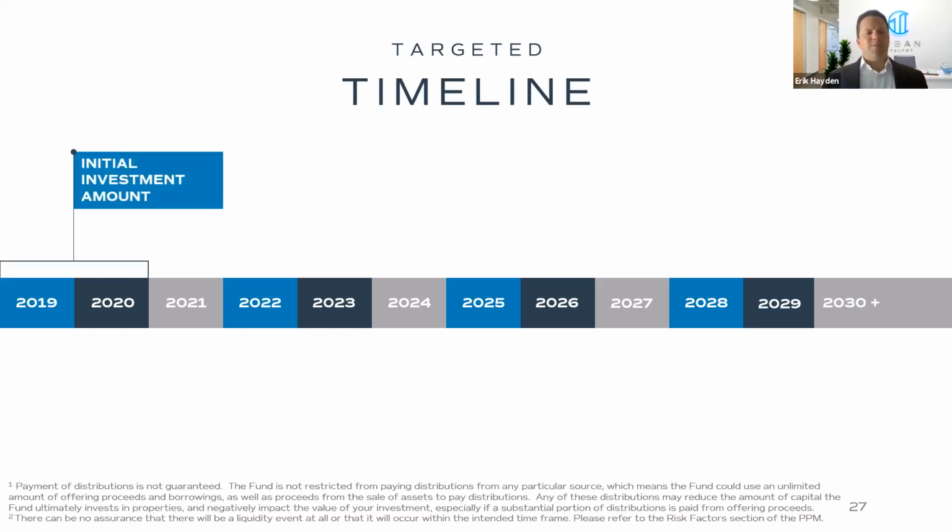So for this fund, we're raising money in 2019 and 2020. We close the fundraising portion of this fund on December 30th of this year. To date, we've raised almost $70 million. We're targeting raising $105 million by the end of this year. I mentioned we have over 150 investors. Our minimum investment size is $250,000, and I'd say our average investment size is a little bit over $500,000.